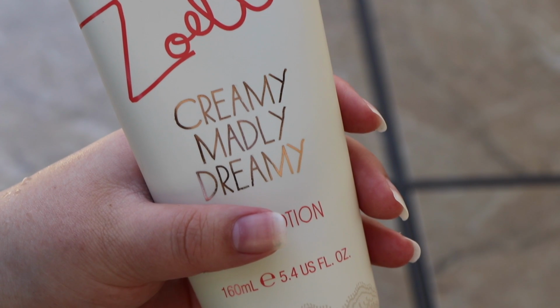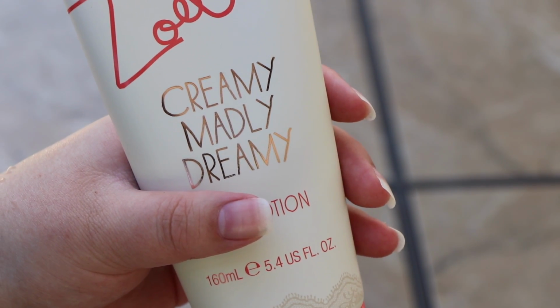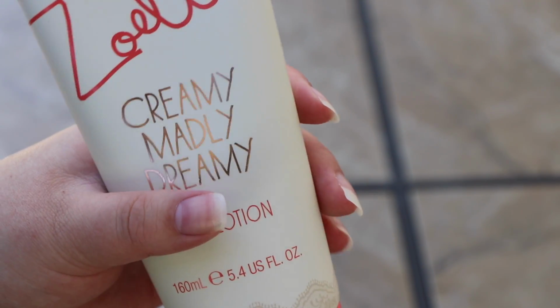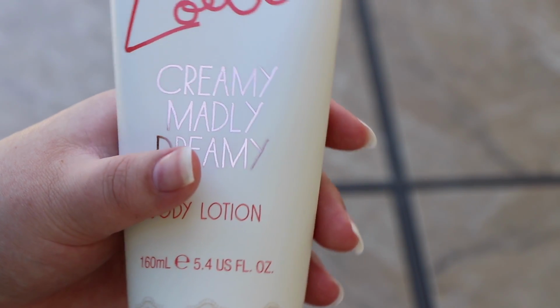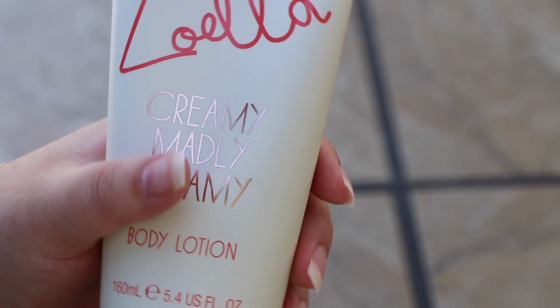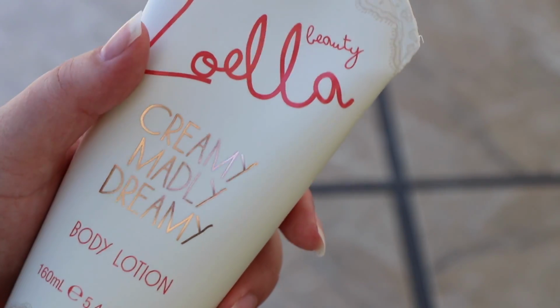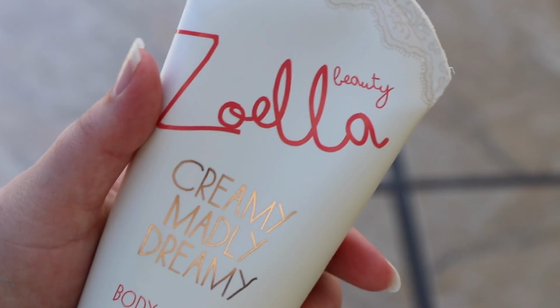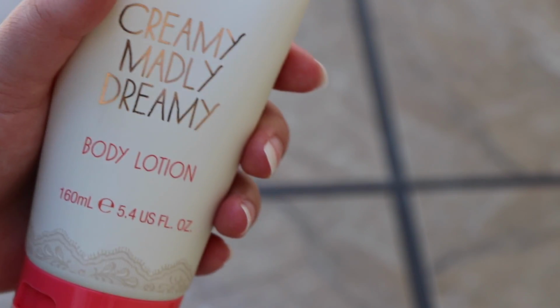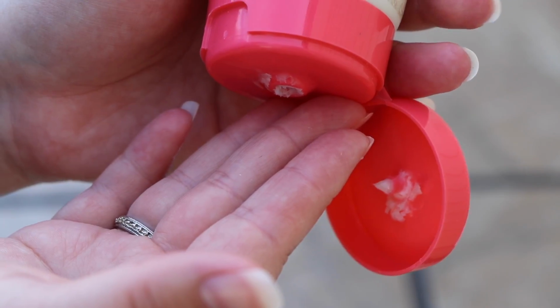It's thick and creamy, as it says, creamy. And it goes into the skin unlike others. I gave it to my mum to try out, and she reckons it goes into the skin unlike others, and is thick and creamy. So that's her little take on it as well. Yeah, I thought it was really nice, and I'll just show you what it looks like.